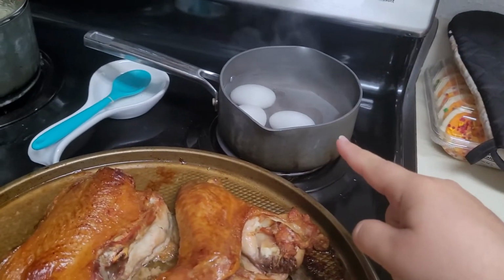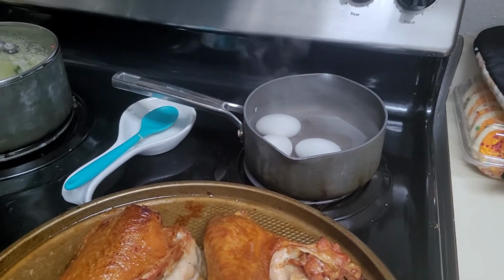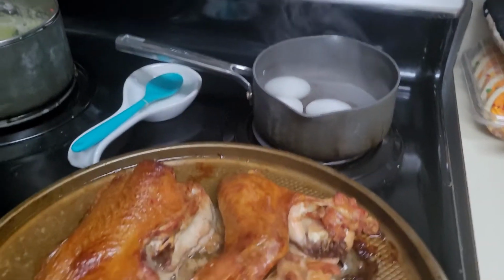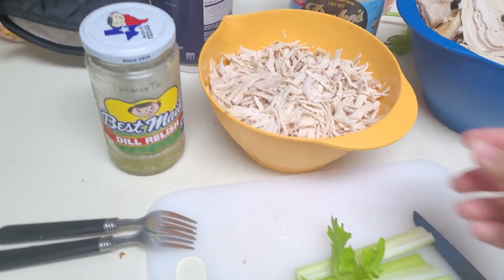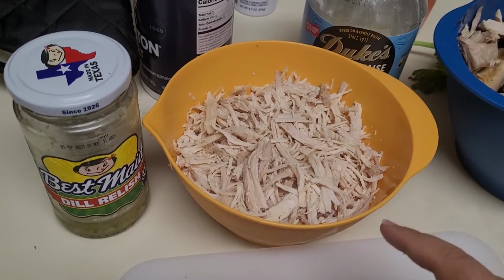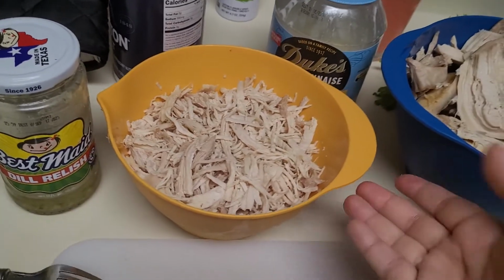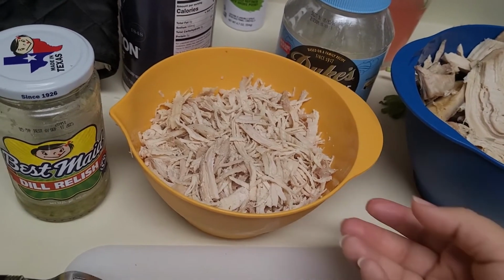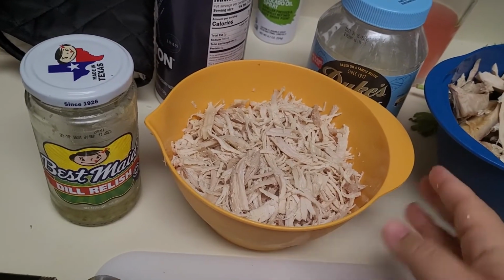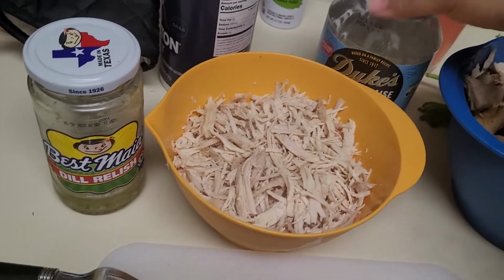And then I started some eggs. I had 3 eggs left in my refrigerator and I wanted to get that container out, so I'm boiling them up. And over here, I'm going to be making a whole bowl of turkey salad. I wasn't really measuring how much this was whenever I was shredding it up. I just chose my smallest mixing bowl and was like, yes, this is a good amount of turkey salad to make. And in my family, we just put salt, pepper, relish, and mayonnaise.